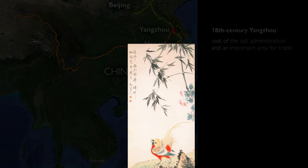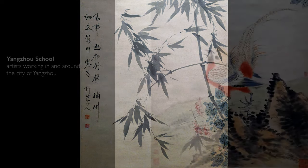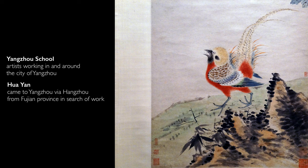So you have this city with this wealthy merchant class, and then you have artists that are producing works of art that would be attractive for them. So when we talk about the Yangzhou school, it doesn't mean they all came from Yangzhou. Hua Yan, this artist in particular, was from a place called Hangzhou. He was originally from somewhere even farther, Fujian province, and he was an itinerant artist. He moved to these different areas seeking patronage.